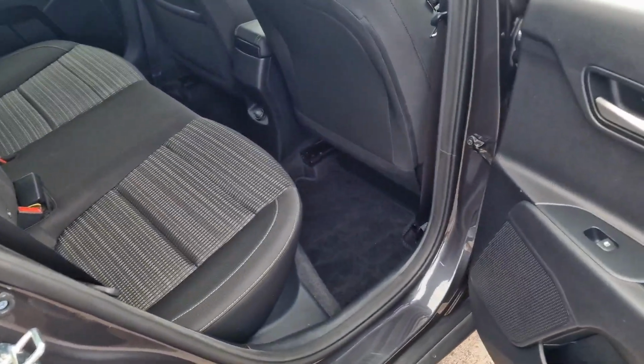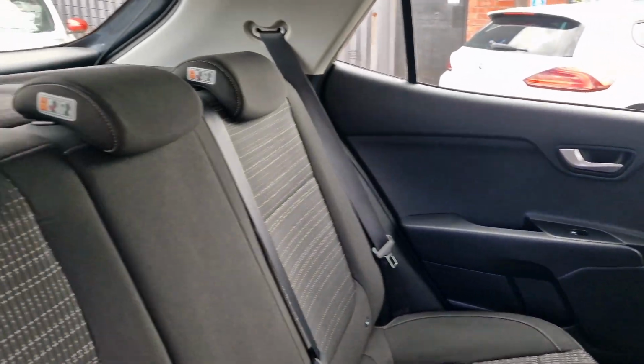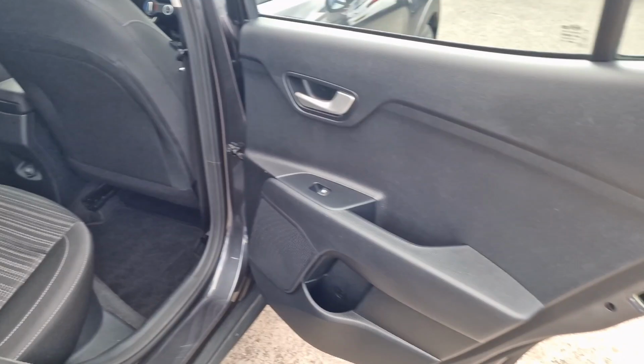Into the rear, plenty of space. Again, you've got your carpet mats which are running through, another 12-volt socket down below there, electric windows in the back, 3 headrests with 3 proper seat belts, and of course ISOFIX for the child seats as well, so a comfortable 5-seater.